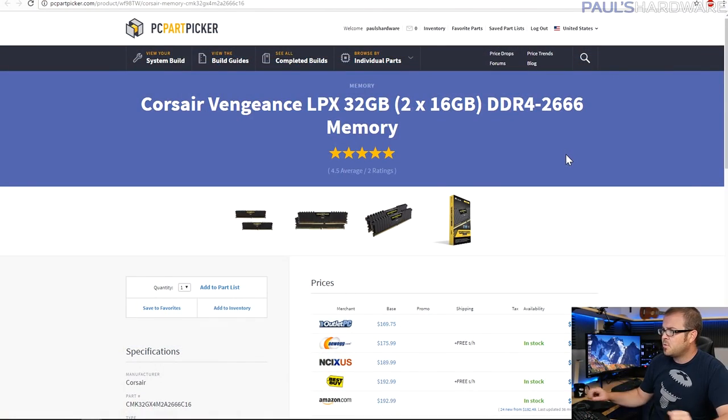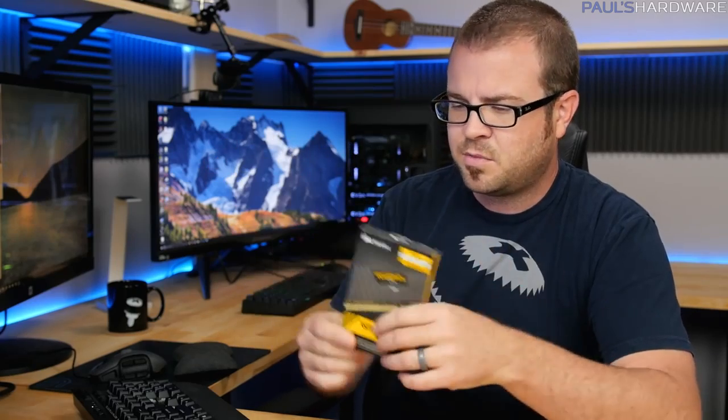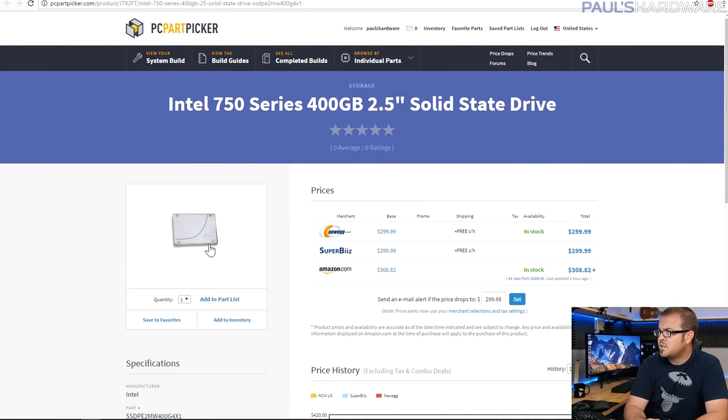Now, for the memory, I went with the simple. I was going to do one of the PC Part Picker parametric filters for this, but I just went with this Corsair Vengeance LPX 2x16 gig kit. This is DDR4 2666, and I have this stuff right here, and it's pretty much just really basic, simple, black, looks good, gets the job done. If you find other memory that you think looks better, then go for it, because it's not going to be a huge difference to the overall performance.